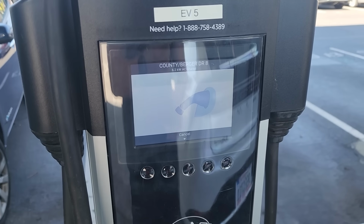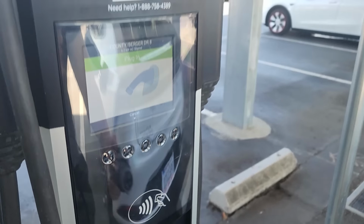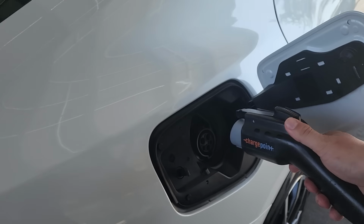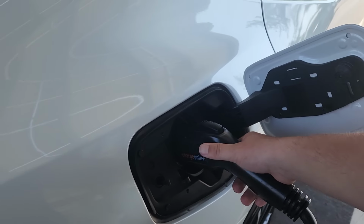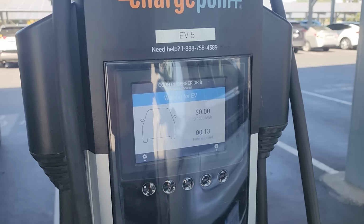There are so many different types. There's Electrify America, there's EVgo, there's ChargePoint, and those are just some of the big ones. I stuck to ChargePoint just because there seem to be a lot of them in my area, and I already have an account with them. I didn't want to have 5 different apps just for charging the car.